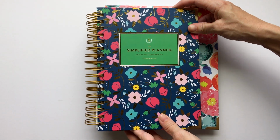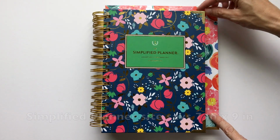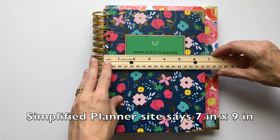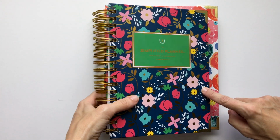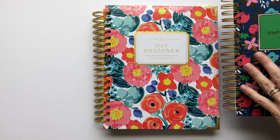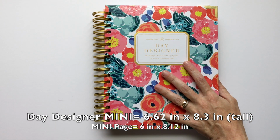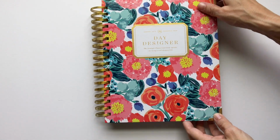But Emily Ley's fits like this on top of the Day Designer. So you have an even bigger margin. Emily Ley's cover is 9 by almost 7, 6 3/4. So in between these 2 sizes, the Day Designer, well, no, the mini is actually smaller than this one, but it's a little bit more square shape. So if you're really trying to decide on dimensions, you need to look up those dimensions and really compare. I don't have a mini to show you of the Day Designer, but let's get into this.